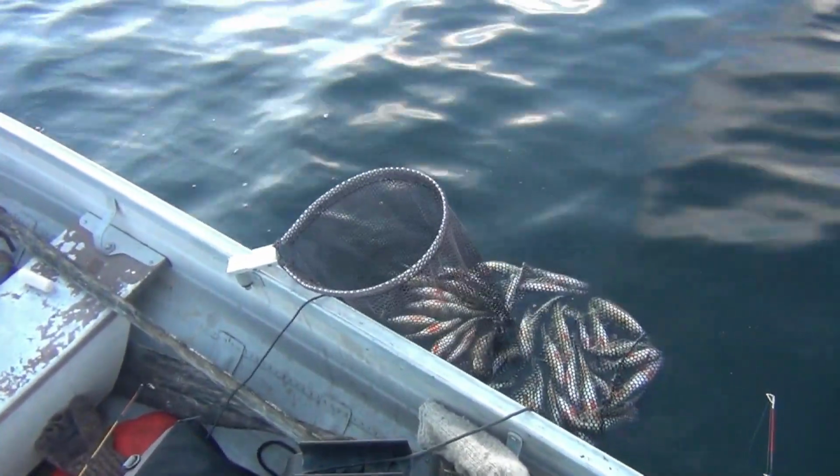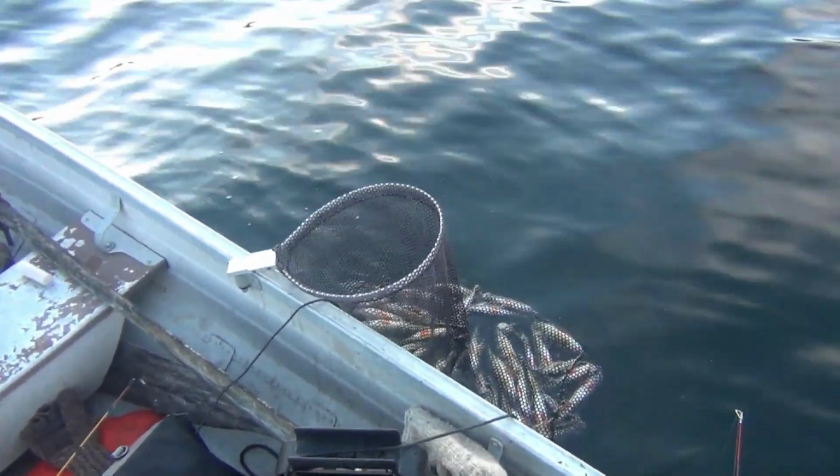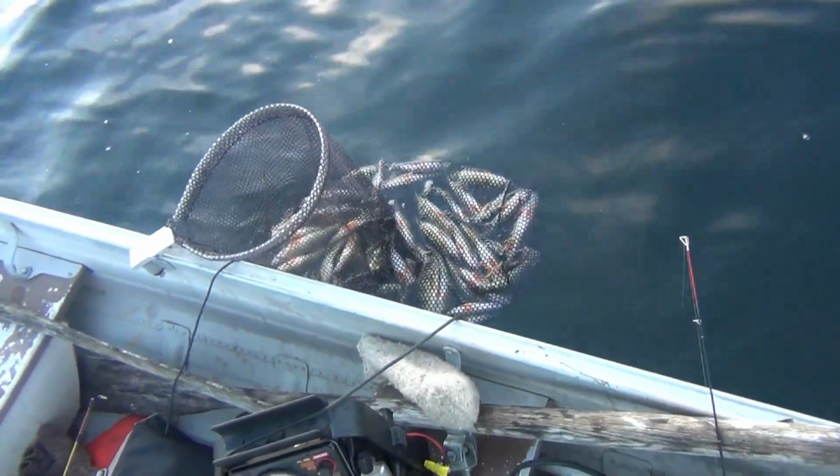Pretty quick bite right now. How's that pile looking? That's looking like quite a wad of fish.